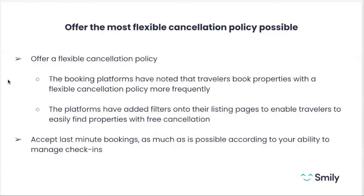So as Megan already said, it's really important that you try to be the most flexible as you can during this crisis. I know it's not always easy for you to accept to get a more flexible cancellation policy, but we really see that there are some great outcomes when you choose to have more flexibility on those cancellation policies.